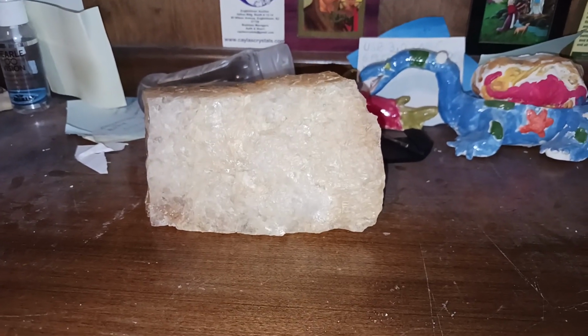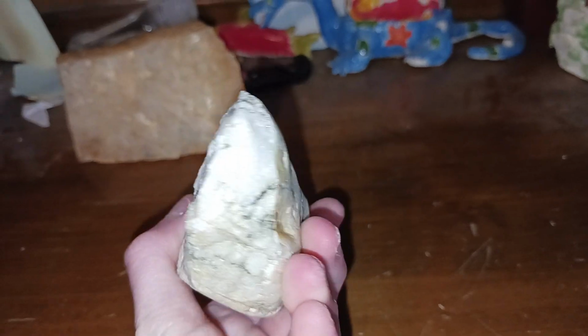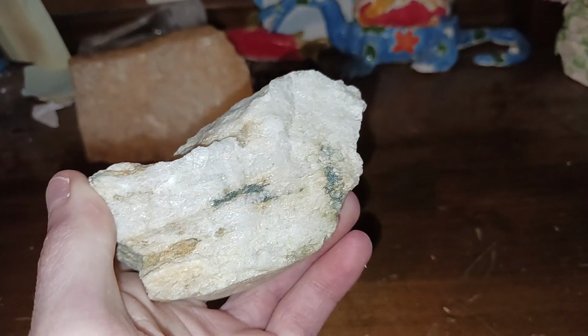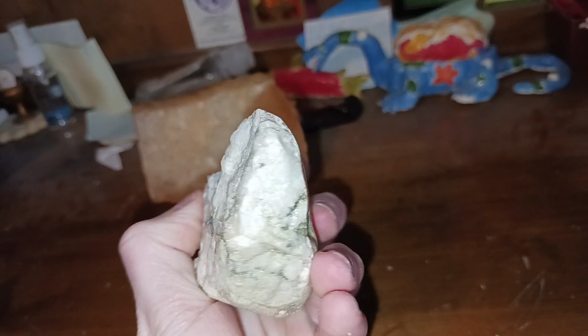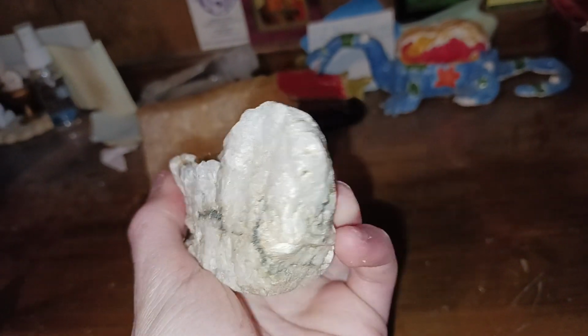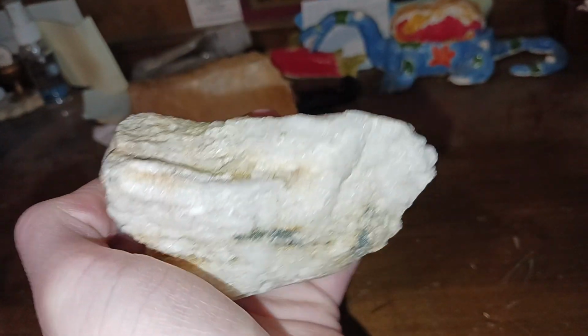Before we get to the big boy over there, I forgot I also have another large specimen of quartz. This guy is my most recent addition of a large chunk of quartz. It could be a quartz though. It has a little bit of a white texture and grays in it. Look at it, shining and stuff like that. But yeah, this is my most recent addition.